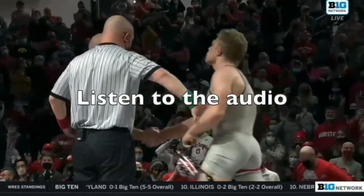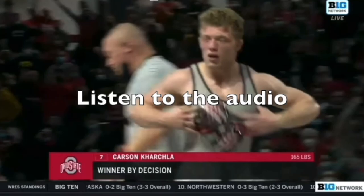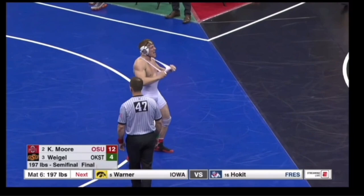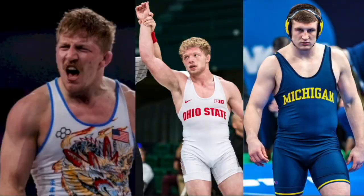Carson is great with that elbow. He went from dump to the drag. It's like a front headlock immediately halfway through, and then just Moore throws him by and covers him. It's like a magic act there.